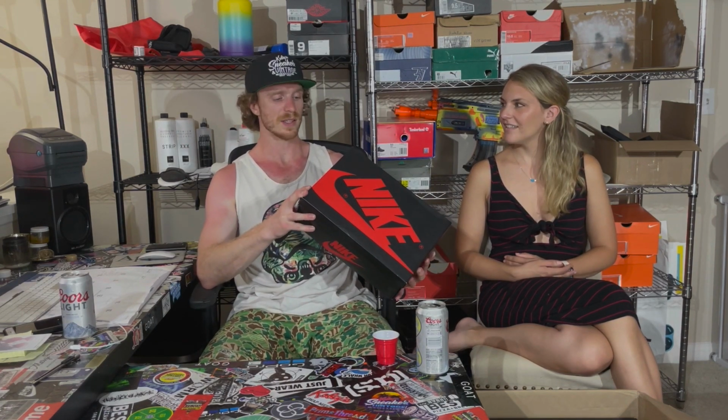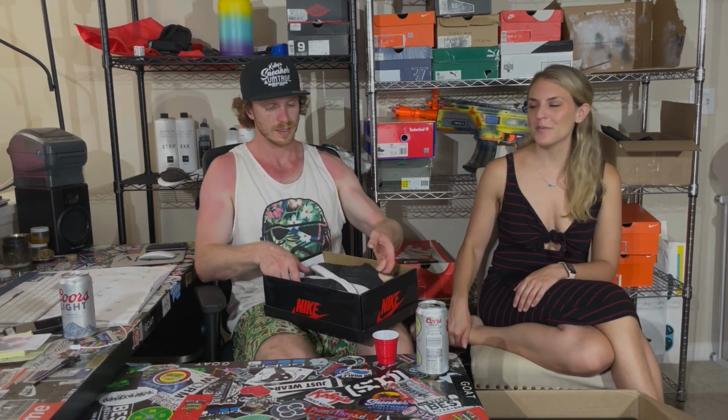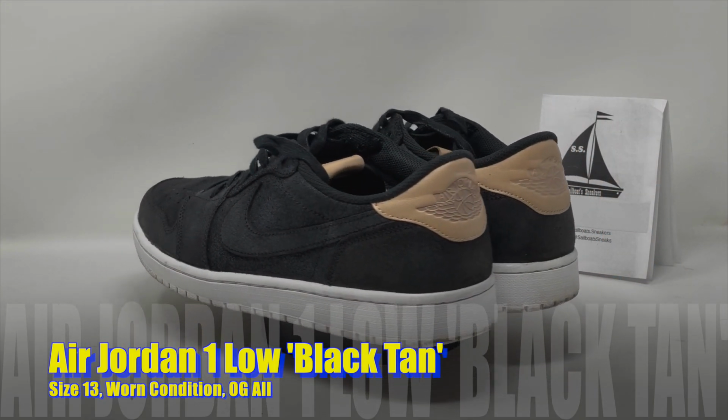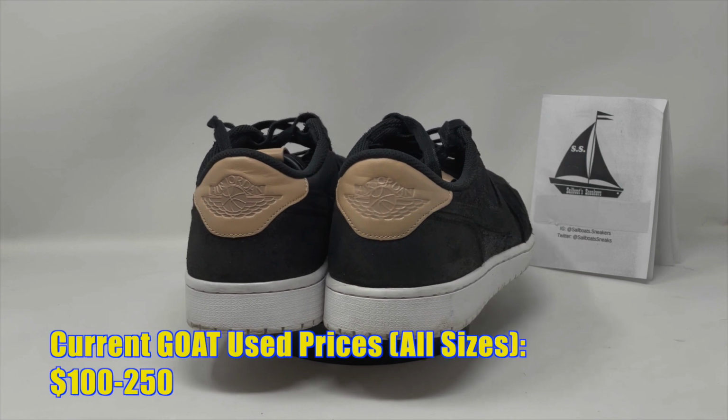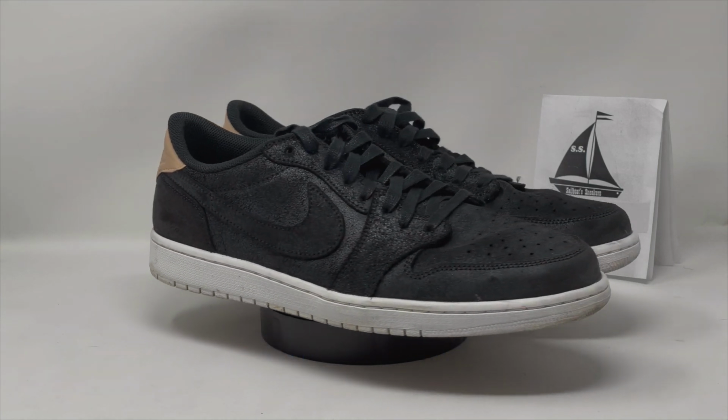This is in a size 13. It's a Jordan 1. Bigfoot alert. But it's a low. I like lows. I know not everyone does, but for my wear, I like lows. Got a pair of these Jordan 1, it's like a cracked leather upper, wax laces, beige leather on the tongue tab as well as the heel tab.